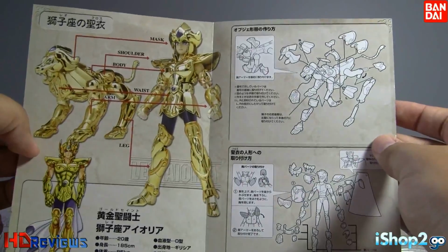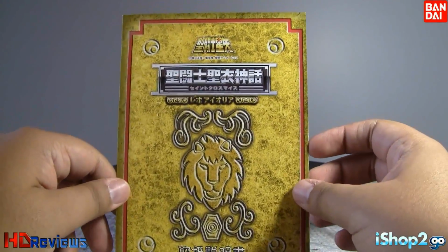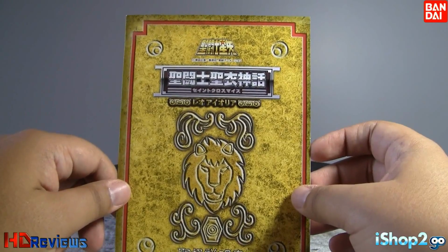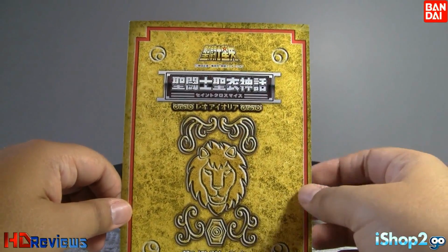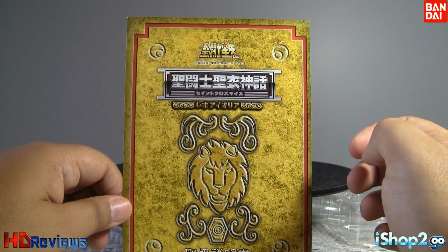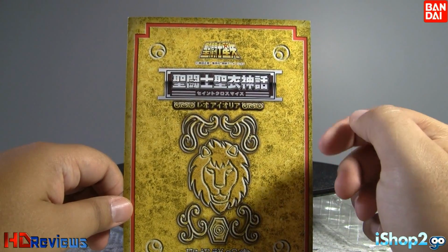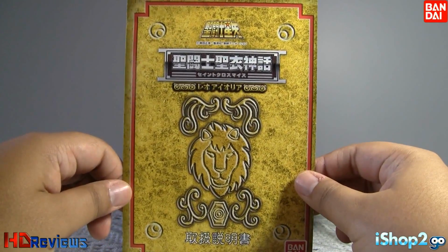It's just Leo itself. So let's do the object mode, and after that we're going to put the figure together as it should come if you buy this without the appendix. And I'm not going to keep it like that. I'm not going to talk about it like that. I'm going to talk about it with the appendix on. So see you after the display modes.